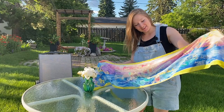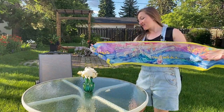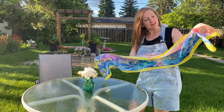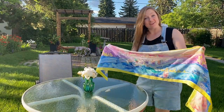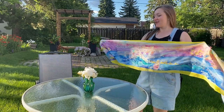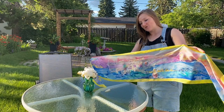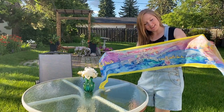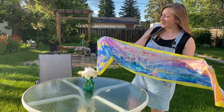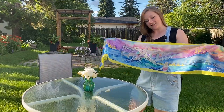Okay, so today I'd love to show you the process of this scarf that I did on polyester. So check it out, it's another high-level bridge scarf of Edmonton, Alberta. This scarf is heading over to Strathcona Emporium. It's located on Whyte Avenue and 103rd Street. So if you're in the area, check it out. It'll be for sale there along with some of my other works.